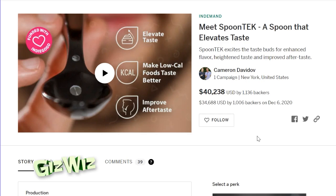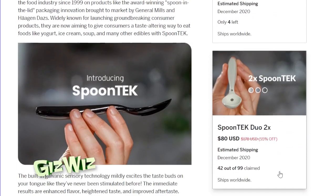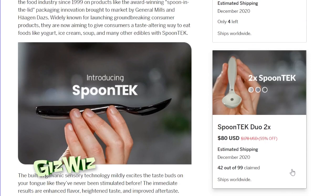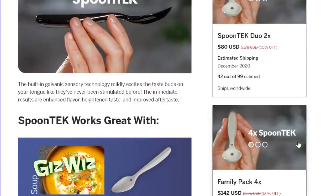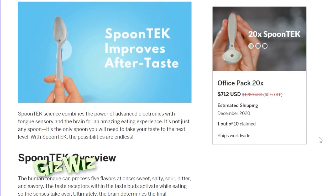Okay. Well, there's only five. How many left? There's only four left at $29. And then you can only buy two of them for $80. I don't get this at all. And then you have to buy four of them for $142 or 10 of them.